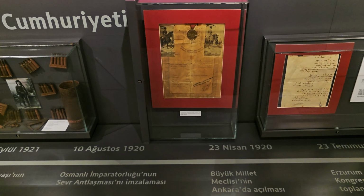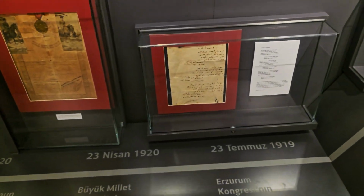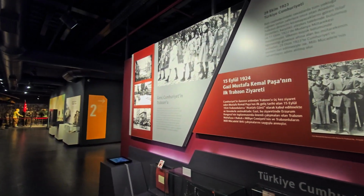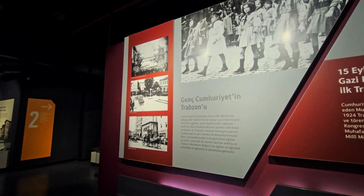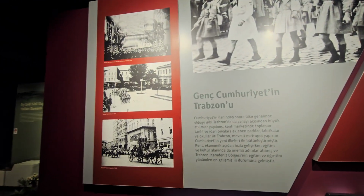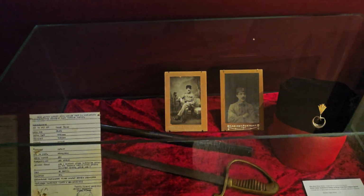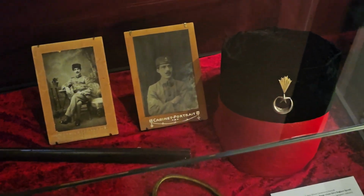The exhibit also features key documents and artifacts that provide insight into the transformation from the Ottoman Empire to the modern republic. The narrative here is one of resilience, unity, and the forging of a new national identity, with Trabzon playing a significant role in this historical journey.